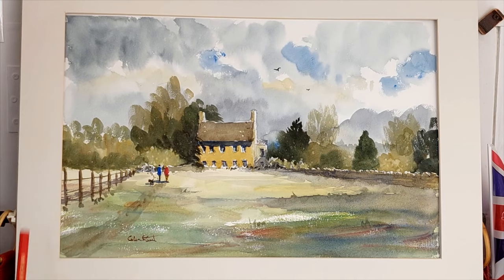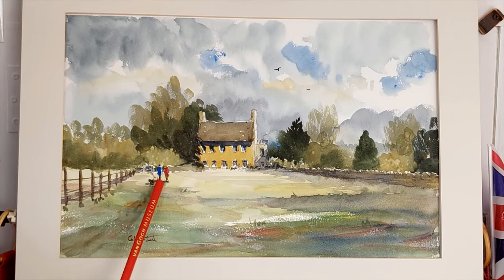I did pop in a couple of figures, one blue and one red and the dog. And I did drag across a little of a feel of a path running towards the figures, and just one or two little touches there away towards the gate.